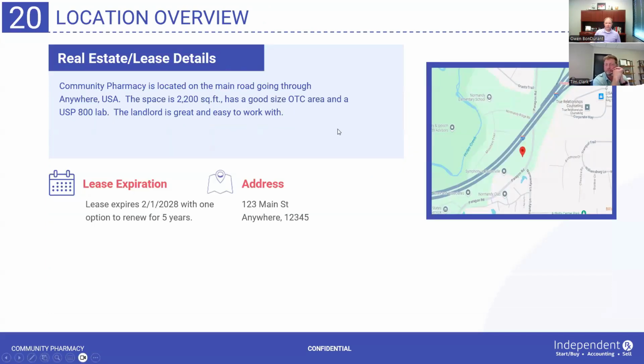Everyone needs to know about the real estate. So a few things that are in here. For a retail pharmacy, the location is extremely important, especially in this case, where they've been there forever, so you want to keep that location. So knowing how long is the current lease, are there options? Is the landlord easy to work with? Do you think they'll switch it over to me? And can we do an addendum or assign the lease?